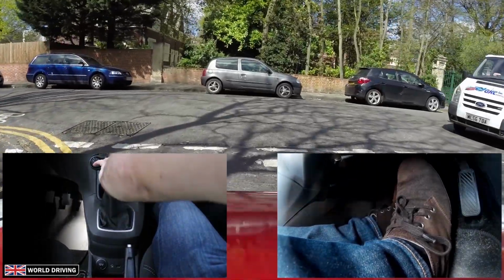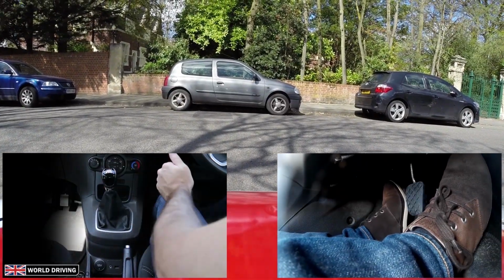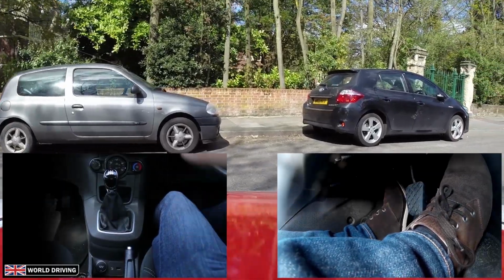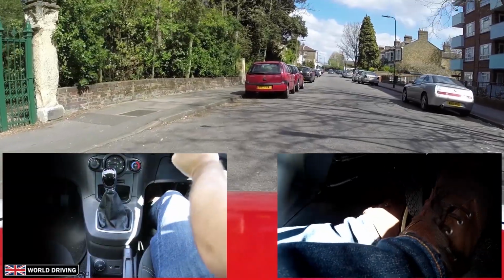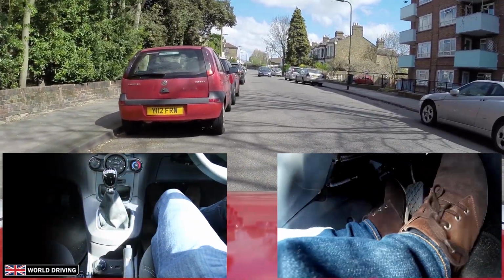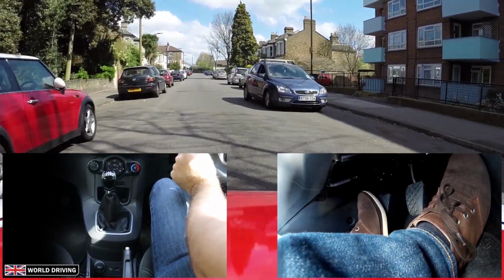Another blind junction, I'm turning right, and again I need to be super careful, really using my clutch control to creep out. Moving the clutch, very slight movements until I know it's safe. I don't see it safe because there's an oncoming car, so clutch has gone back down again. Just creeping out slightly, he's pulled over, and again the clutch slowly comes up.